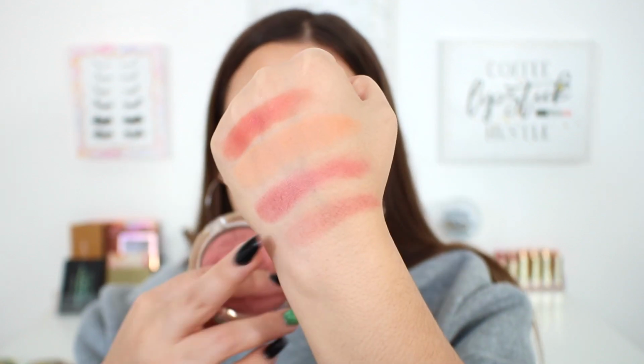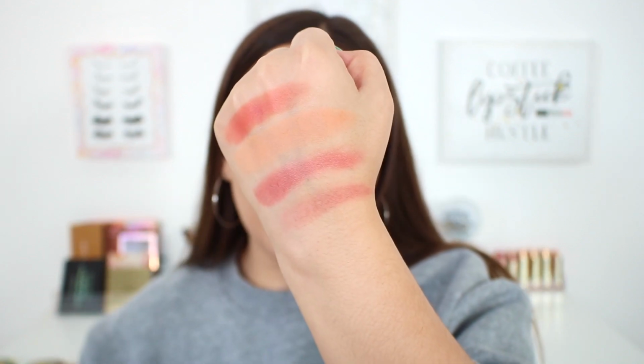This shade 01 Romantic Rose is just that classic pinky blush that you really can't go wrong with. It goes with every single look, any eye look, any lip color. And again, the packaging on these Milani products has a nice weight to it, and they feel very high end.